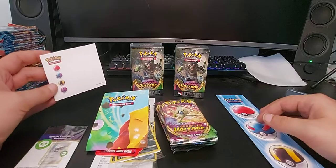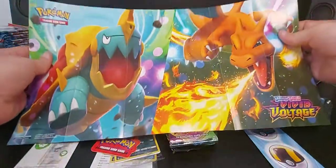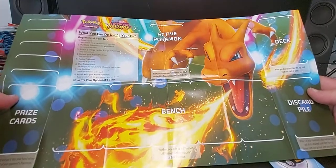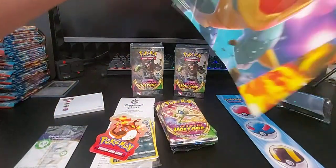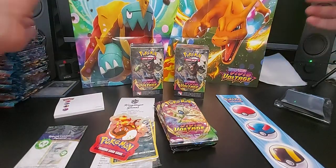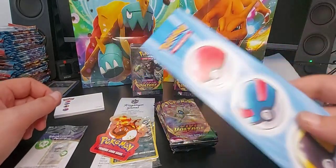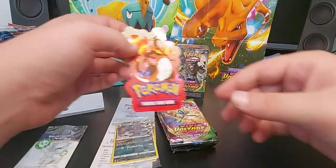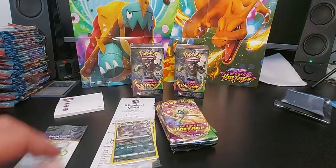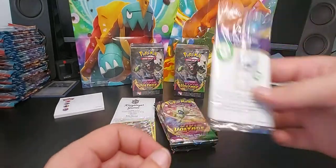It came with a notepad here, which is neat. This is a poster which you can actually play with, so it's a nice little playing mat. We'll put this in the background for some good luck on the Charizard pull. And we got magnets, which are really cool. Probably end up putting those on my car. We got a sticker, which I could probably put on a binder. And there are some instructional guides on how to play Pokemon.